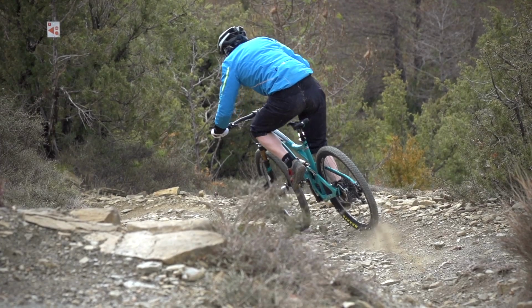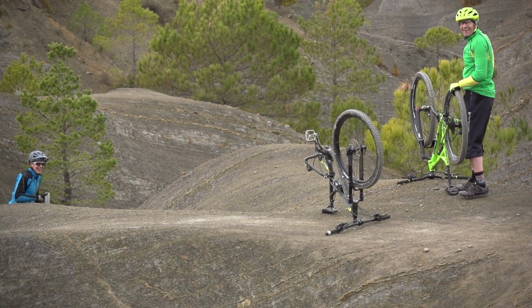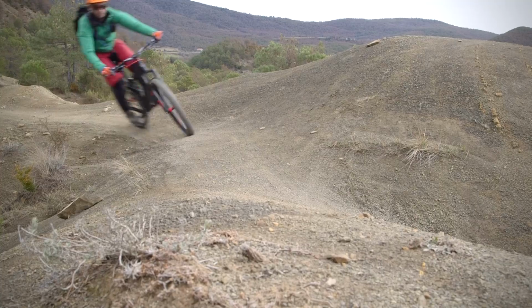We say it every year, but the bikes we've tested this year have been more enjoyable, more capable. Even in the more affordable formats, you're getting a lot more bike for your money this year than you were last year. When you do this year in, year out, you can actually tell there are concrete performance differences.